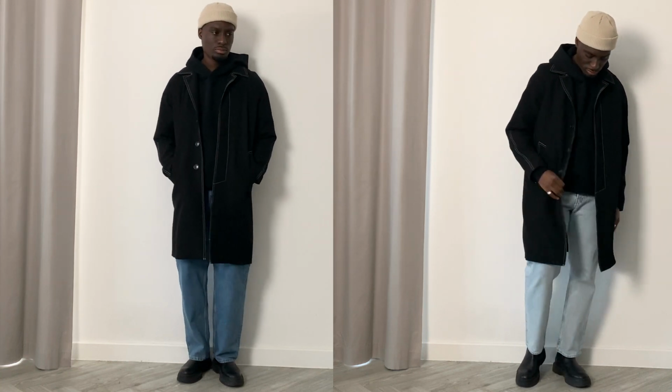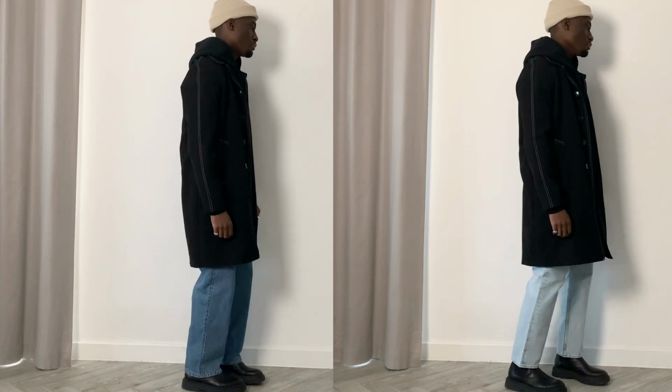Now this next look is probably a favorite of mine, just because I love the aesthetic that boots give an outfit. And I've got these chunky boots from Zara on foot, which you guys have seen before. You know how it is, you know I love these boots. Denim blue jeans, running hoodie, Topman overcoat, and then I finished it off with the olive Clothing beanie, which I wanted to add just to add that pop of color again.